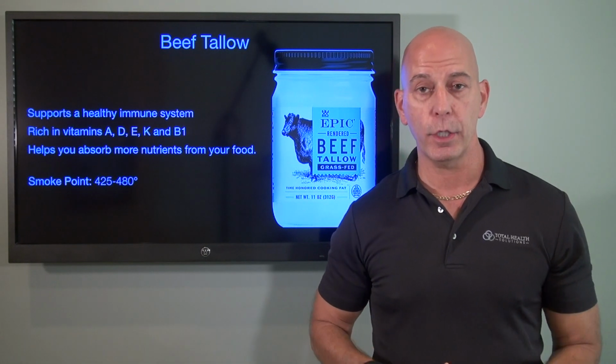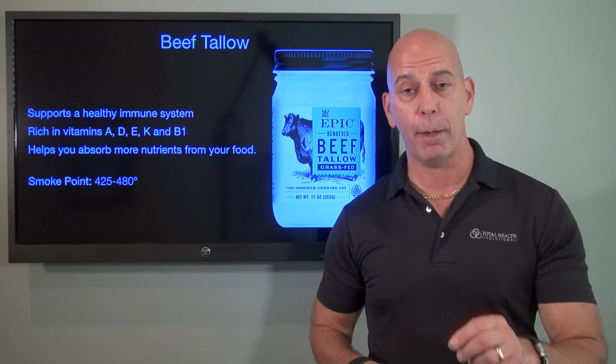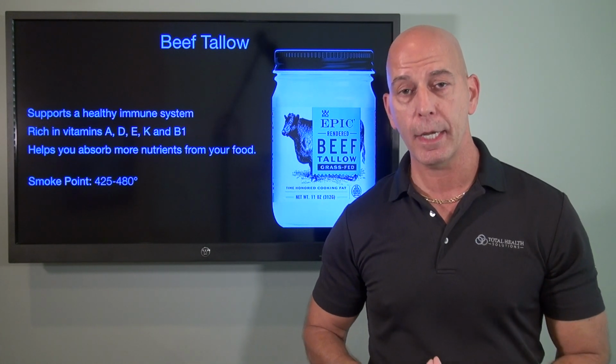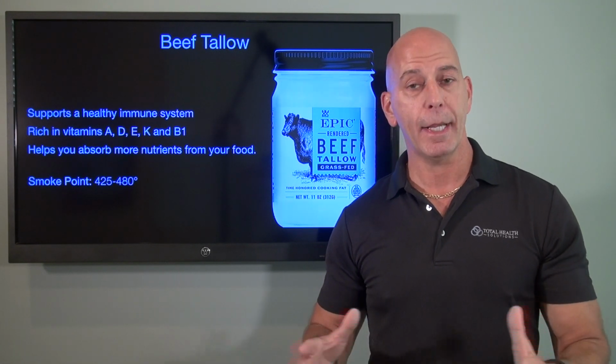Once again, where can you use it? I put it on eggs. So a lot of times if I'm not using coconut oil in the pan, I'll put a little bit of beef tallow in the pan. The brand I recommend is Epic. It's all grass-fed. It's a superior brand. And you just spoon a little bit of that in the pan, cook your eggs, make an omelet, whatever you like to do.